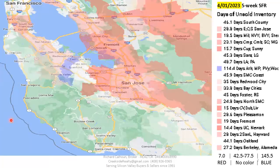This is the first heat map. This is showing days of unsold inventory. And yes, the vast majority of Silicon Valley is in red, which would indicate a seller's marketplace. You can just look at the numbers over here. Most of the numbers are less than 20 days, or at least around 20 days, 19 days, 24 days. Basically, anything under 42 days is red to some degree. The redder the color, the faster the marketplace.